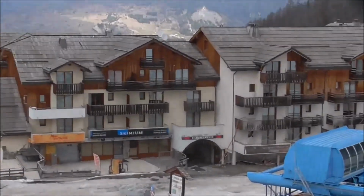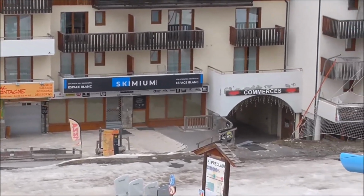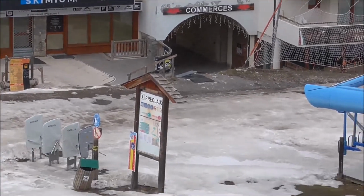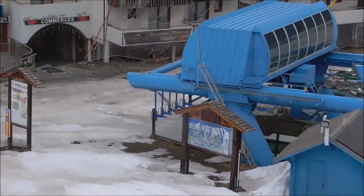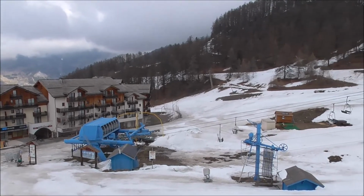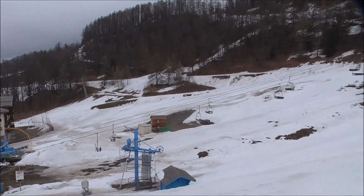Needless to say, all the commerces are closed: the burger stands, the ski shops, the restaurants, the station itself. They've put away all the fencing and stuff that guides people the right way. Yeah, pretty astonishing situation, very rare for the 1st of April.